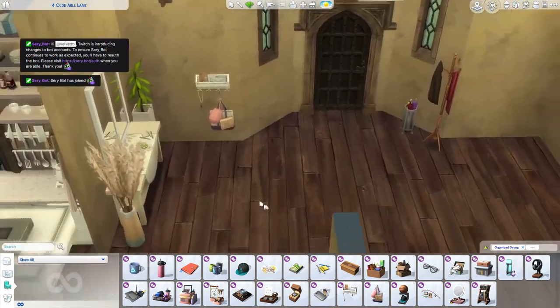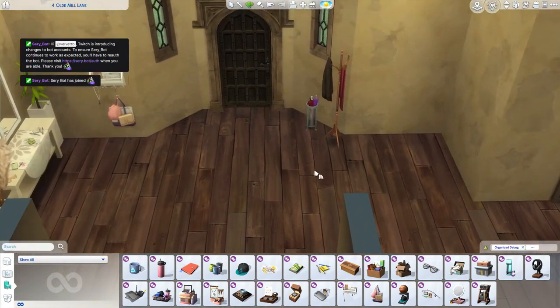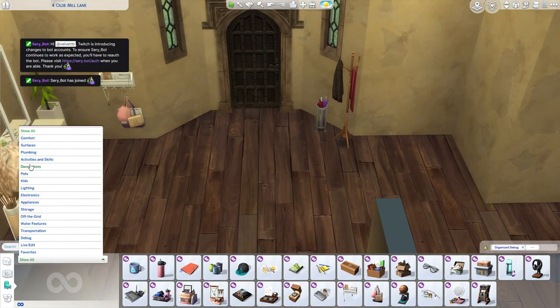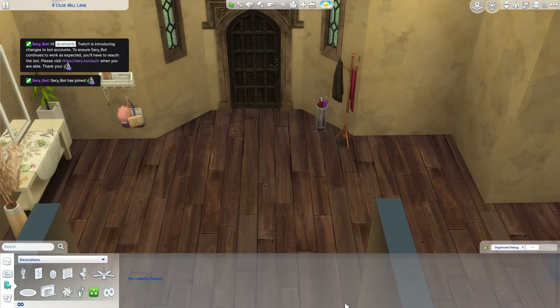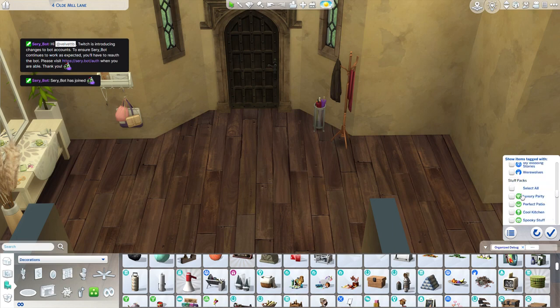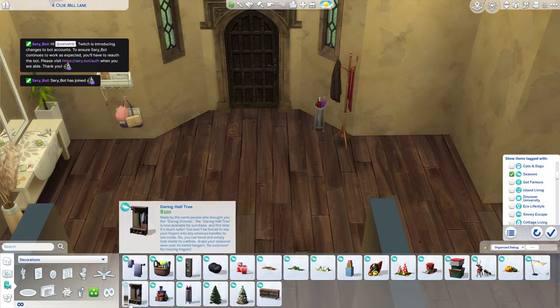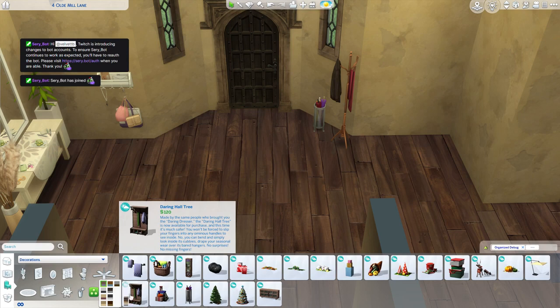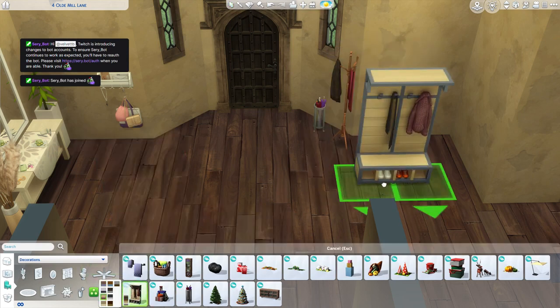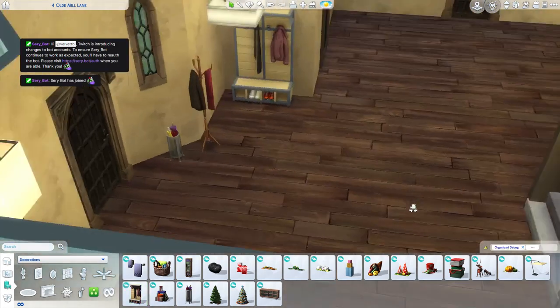Cute. All right, so we've got our first little hall area there, and then I want to have a coat area. So I think I need to go into decorations miscellaneous for this and see if I can find the coat rack. I think it's a seasons one that I'm looking for. Actually, let's just filter it out. Then it just makes life easier. Yes, here it is. So it's a daring hall tree. I always forget the name of that. I'm just absolutely shocking with that. There we go, daring hall tree.